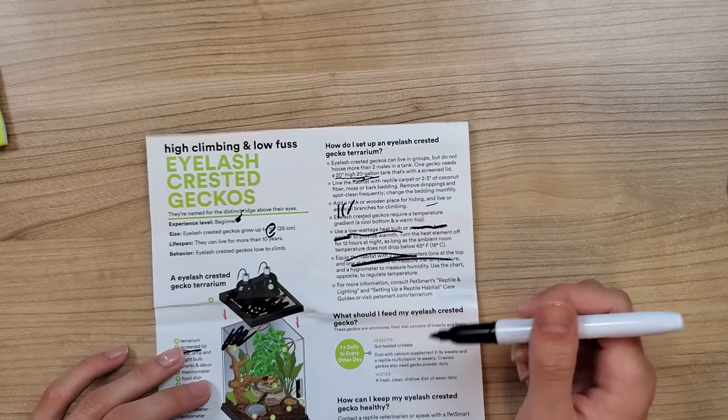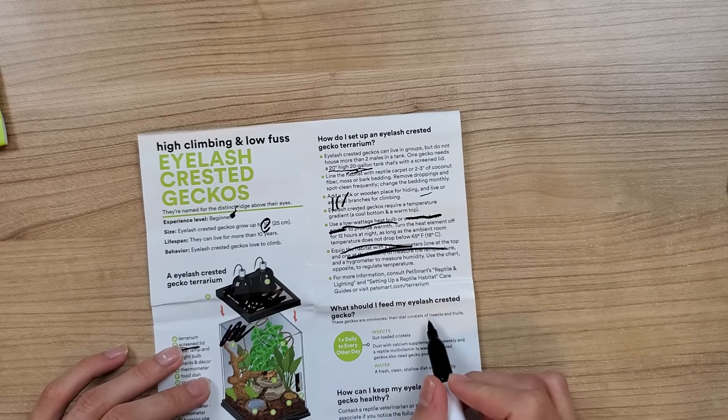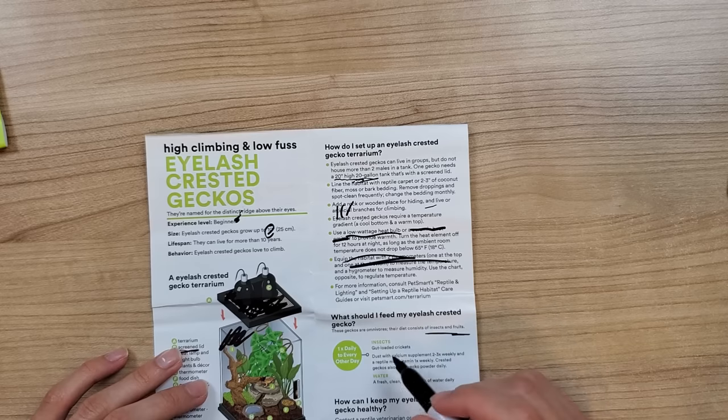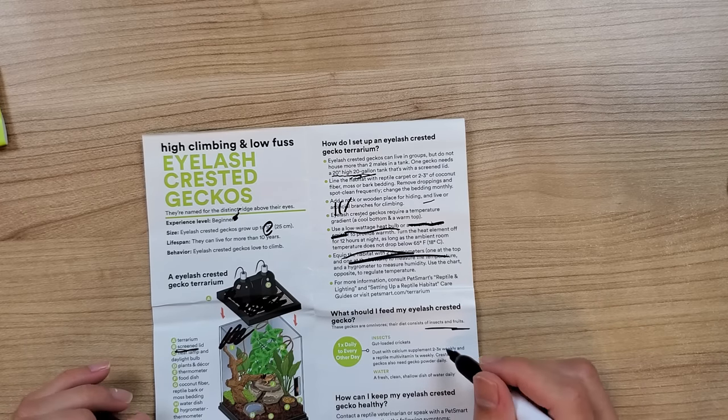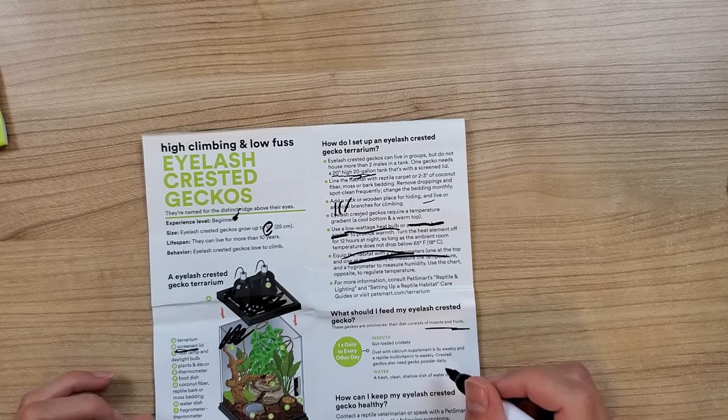And then what should I feed my gecko? They're omnivorous. They get insects and fruits. True. The insects are gut-loaded crickets. Again, we prefer dubias, but that works too. And then dust with calcium supplement 2 to 3 weekly, blah, blah, blah. They also need a gecko powder daily. Again, wait, they said multivitamin and calcium.